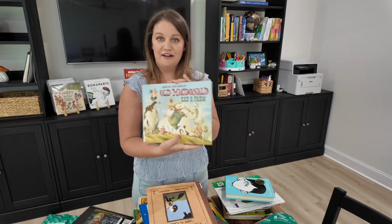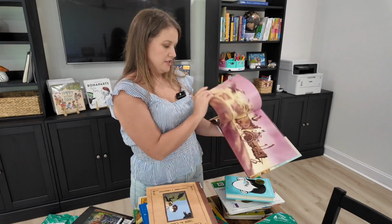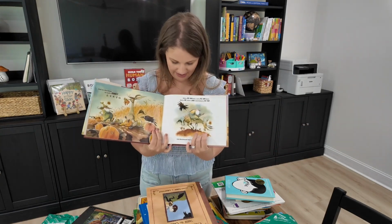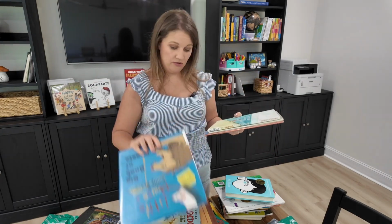And then Old MacDonald Had a Farm. I'm really excited about the illustrations of this edition. They remind me of Cartoon Network when I was little. But Little Mouse, Big Book of Beasts. This was also in the handbook, so I grabbed that.